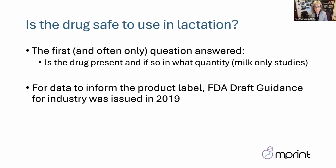So I'm going to spend the next few minutes talking about the guidance from the FDA for industry on doing lactation studies. As stated, there was initial guidance back in the early 2000s, and then draft guidance updated in 2019. I think it's working its way towards final guidance, but this is an emerging area. As we can all appreciate, in the area of safety of medications and lactation, where we have a huge paucity of data, the first and often the only question being answered is, is the drug present? And if so, in what quantity? And frequently that results in a milk-only study that addresses that question as opposed to additional questions that might be of interest.